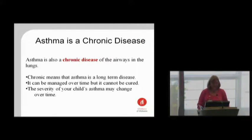Asthma is a chronic disease. That's really the bad news of asthma that's often difficult to accept. Asthma can change over time, but it's a long-term condition that gives you intermittent symptoms. The goal is that you manage it over time, but there's not a cure for asthma. How severe the child's asthma is may change over time. You can develop asthma at any age of life.